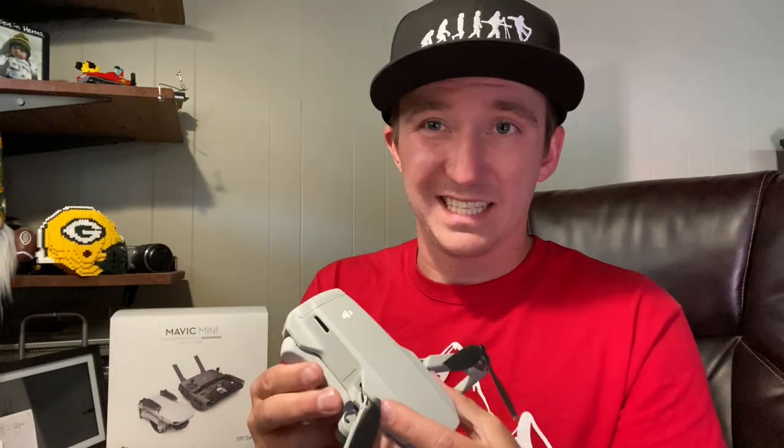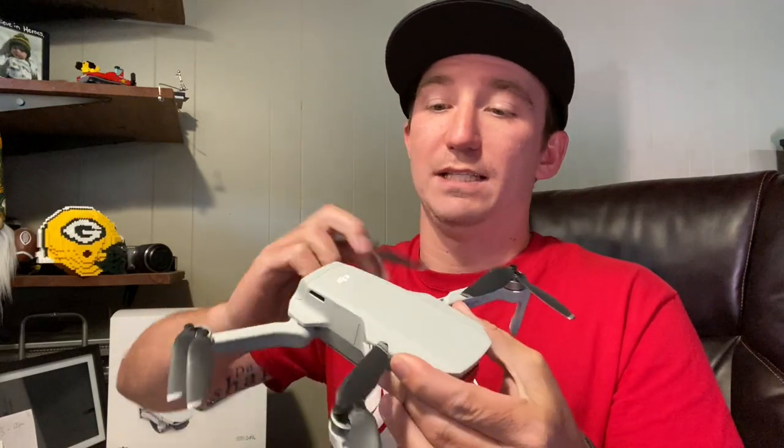Now, the reason why I went with the Mavic Mini instead of the Air 2 and all the other Mavics out there is, one, this is by far the smallest camera. I'm trying to have literally the tiniest thing out there, as well as the price range.